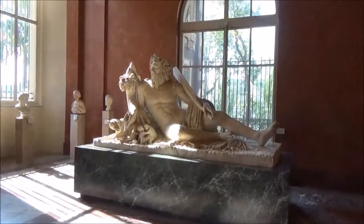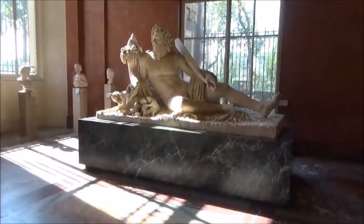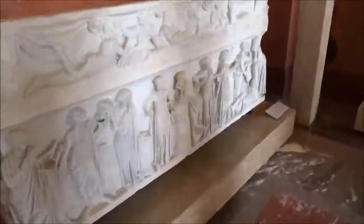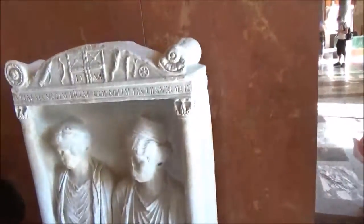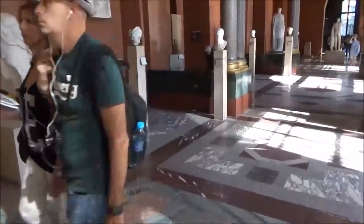Sorry. No, you're good. Looks like, I'm not sure who that is. He's got a cool sword. Those look like a headstone. It's all Latin. Latin headstone. Quite done in here though. There's plenty more to see.